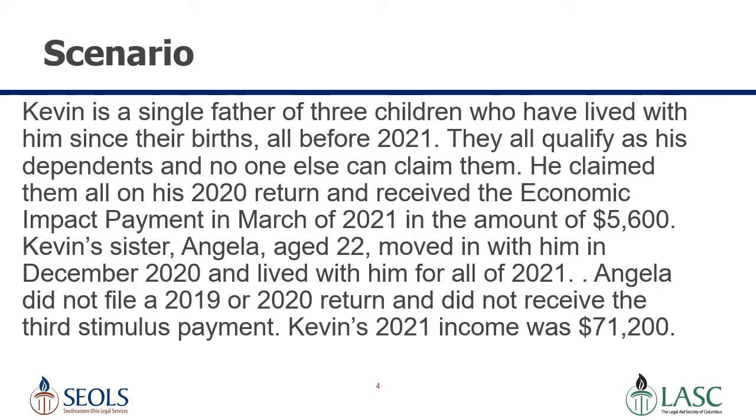I'm going to use a small scenario to illustrate the reconciliation of the 2021 economic impact payment. Kevin is a single father of 3 children who've lived with him since their births, all before 2021. They all qualify as his dependents and no one else can claim them. He claimed them all in his 2020 tax return and received the economic impact payment in March of 21 in the amount of $5,600. That was $1,400 for all 4 of them.